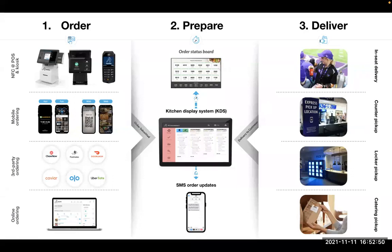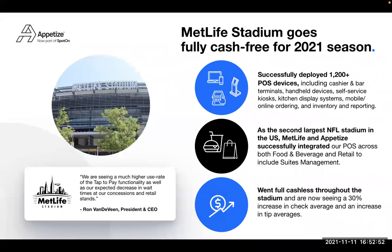And so we'll take a look at some of the customers who have deployed many of these systems in 2021. So MetLife successfully deployed over 1,200 POS devices, including terminals at bars, handheld devices throughout the building, self-order kiosks and the like. And as the second largest NFL stadium, they were really successful in using these systems across their building to serve the needs of fans for 2 football teams, as well as a number of special events like concerts and other types of special events that might be in the building.